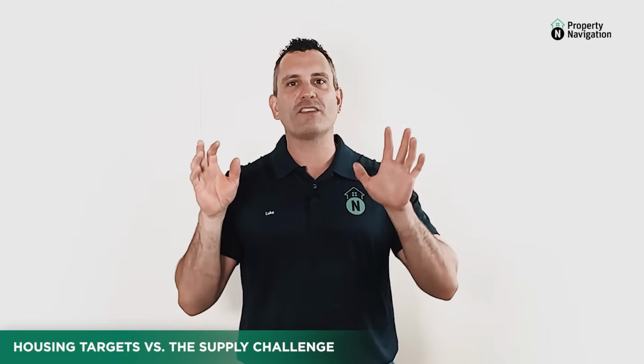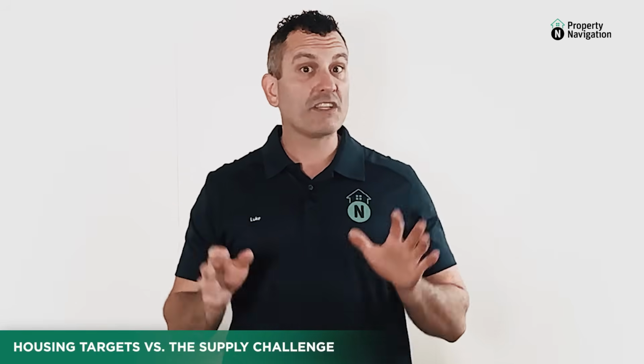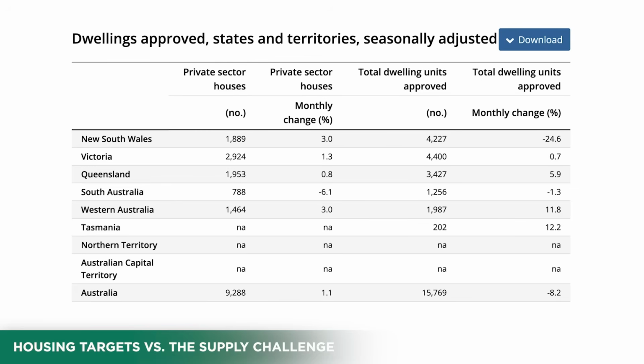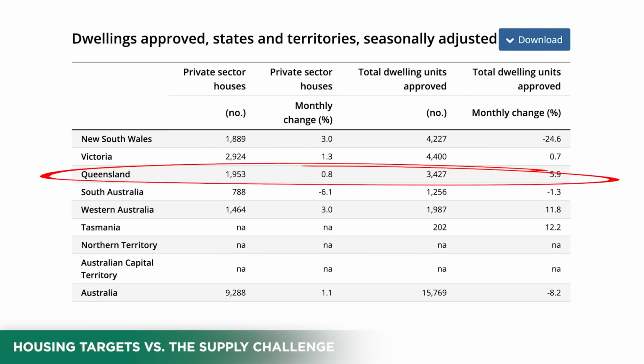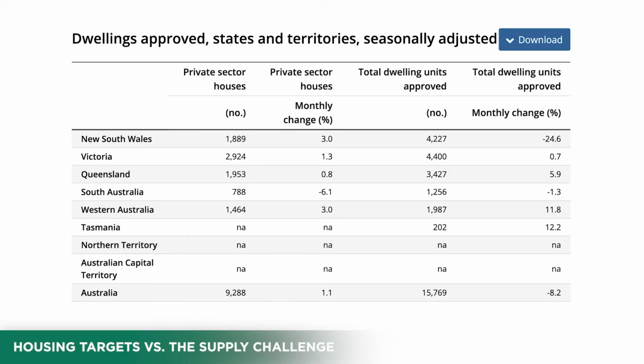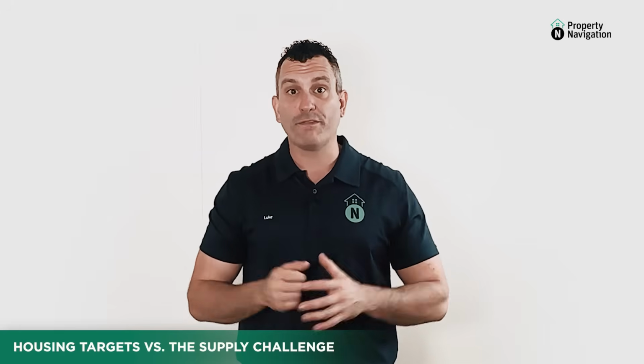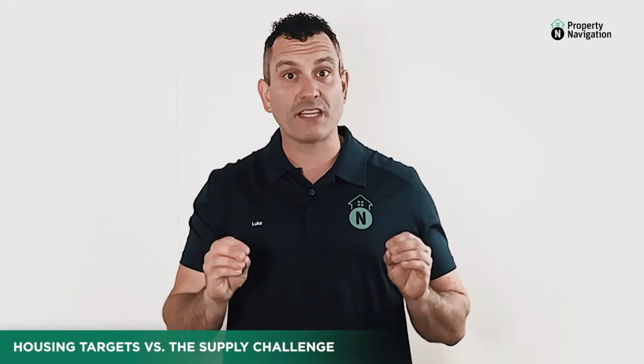But achieving these targets is looking pretty sketchy, as current data shows that construction is lagging well behind what's required. In Queensland, seasonally adjusted data shows only about 3,427 dwellings were approved in July 2025, whereas roughly 4,100 per month is needed for Queensland to contribute its fair share of the National Housing Accord's target. In fact, by early 2025, Queensland was 29% behind its cumulative housing completion target.